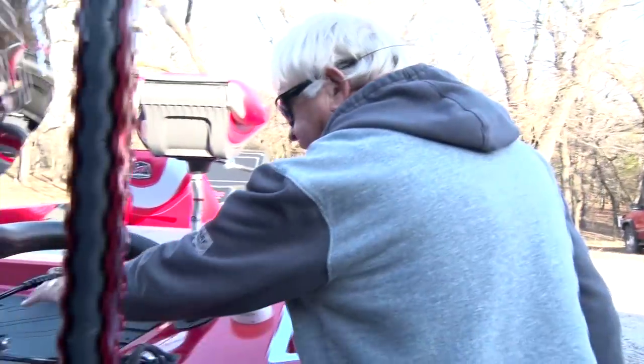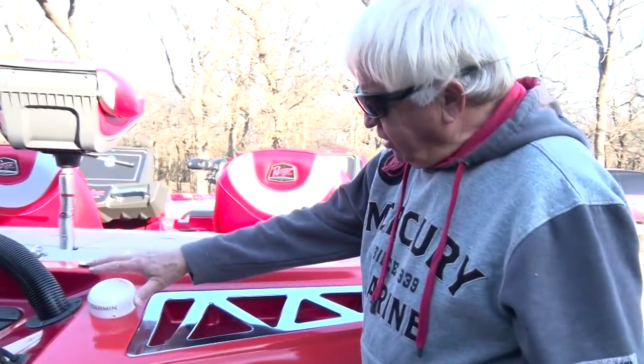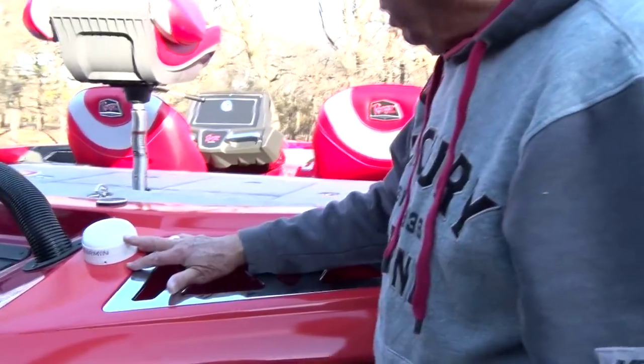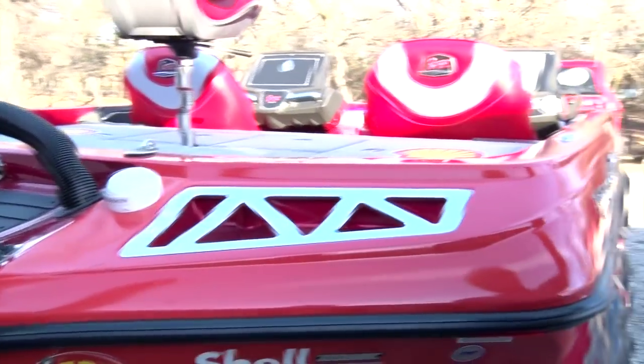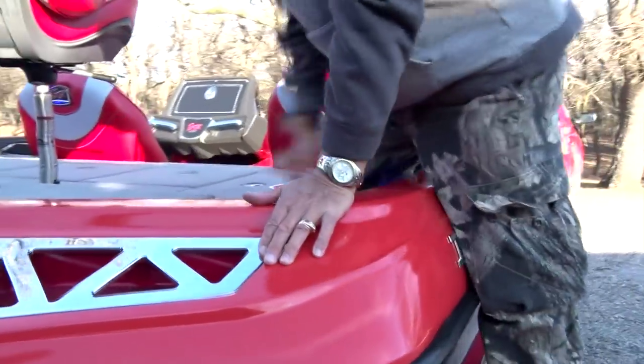And you see how sleek and neat everything is back here. This is totally different. This is my receiver for my Garmin electronics with a GPS right here. That's what that is right there. And I've got three Garmin locators on it. I'm gonna crawl up here in the boat and we'll start talking about what's inside of this boat.